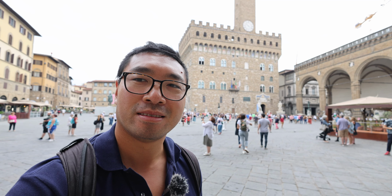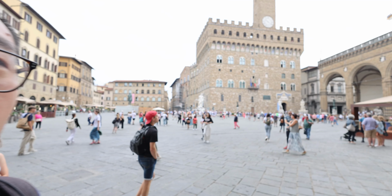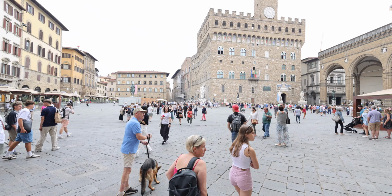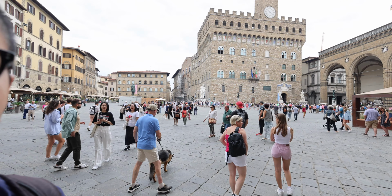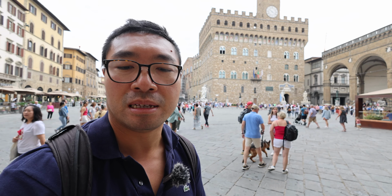Today we're going to review Dan Brown's thriller Inferno. As you can see, that's the Palazzo Vecchio. The vast majority of the story is based inside that castle, that palace there.